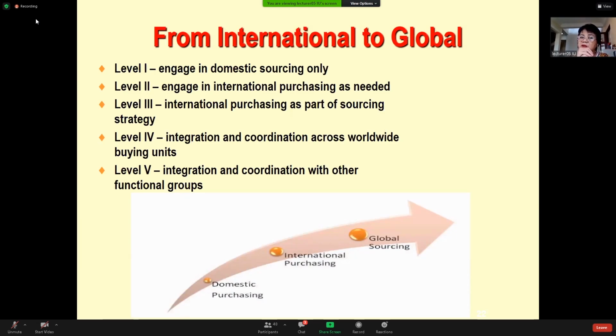And from international to global, we have several levels here, from domestic purchasing to international purchasing and to global purchasing. We are here and we target here and we are going global. We go from level one to level five. Level one, engage in domestic sourcing only. Level two, engage in international purchasing as needed. Number three, international purchasing as part of sourcing strategy. Level four, integration and coordination across worldwide buying units. And level five, integration and coordination with other function groups globally. So we are opening the market from domestic to international to global purchasing.